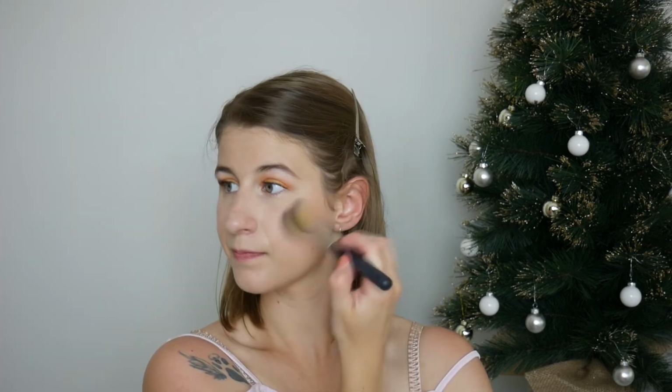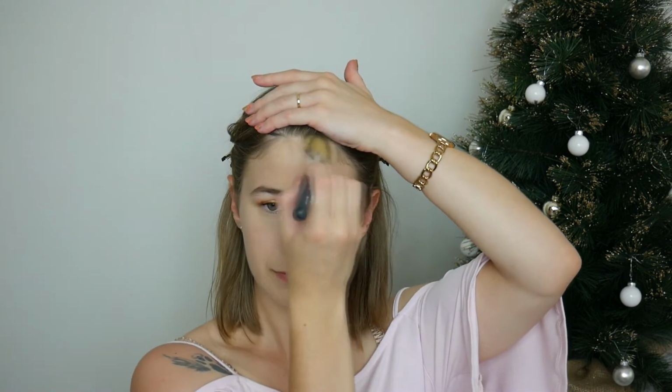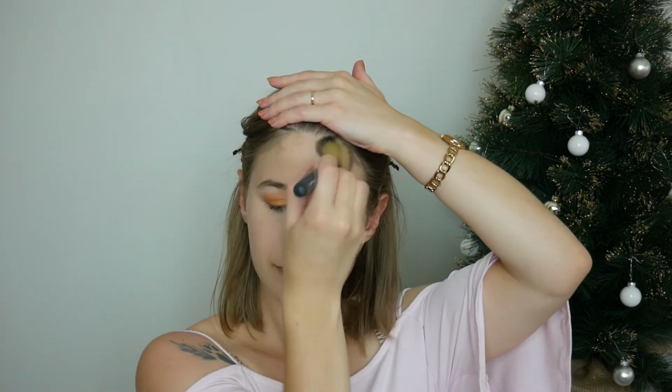So for my bronzer, I'm going to be using the Too Faced Chocolate Soleil bronzer. I just have the little mini size, and just a bronzer brush from XO Beauty. And then for my blush, because I've gone so bright on the eyes, I'm going to go for a very neutral blush. This is the Rosewood blush from Natio. It looks like that. It's just a very plain, nondescript kind of blush.